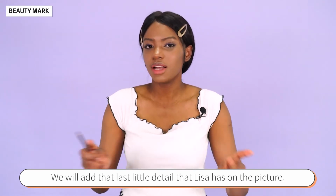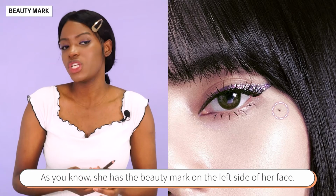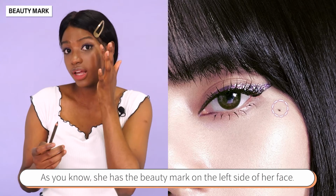We're gonna add that last little detail that Lisa has on her picture, which is her beauty mark. So as you know, she has this beauty mark on the left side of her face.